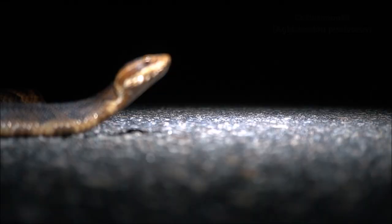Another thing you want to remember is if you're in an area with any venomous snakes, make sure you know exactly where that snake is when you're stepping out of your car so that you don't accidentally step on it.